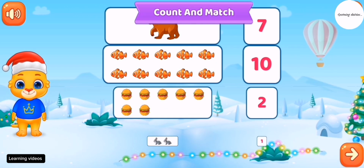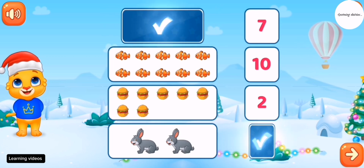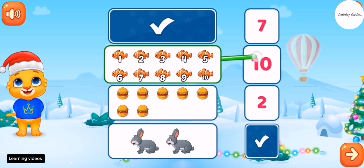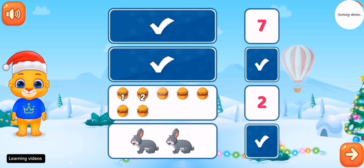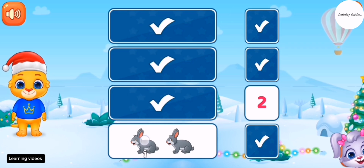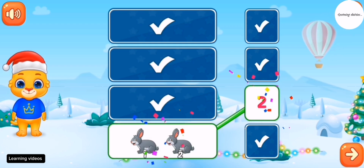Woohoo! Count and match. 7, 10, 2, 1. 1, 2, 3, 4, 5, 6, 7, 8, 9, 10. 10. 1, 2, 3, 4, 5, 6, 7. 7. Fantastic! 1, 2.